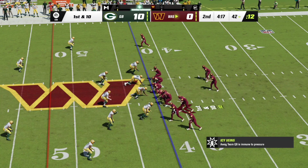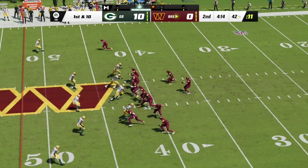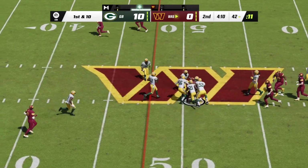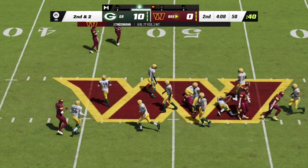Got right into his route. And the quarterback hit him in stride, and he was able to run free after the catch. A throw over the middle taken in. And they're going to get this up to midfield.